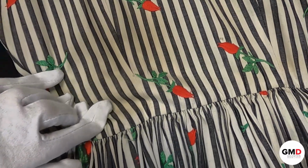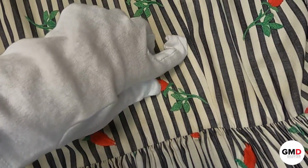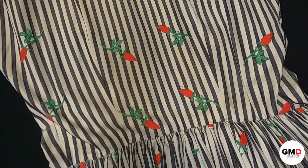Also, the back features 2 waist darts. So there's one here, you can see the chevroning of the stripe that indicates where the dart is. And then there's another one here. But again, they're very cleverly hidden within the stripes so they don't interrupt the overall flow of the dress.